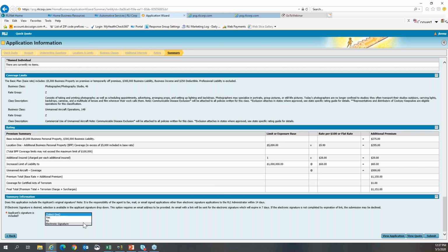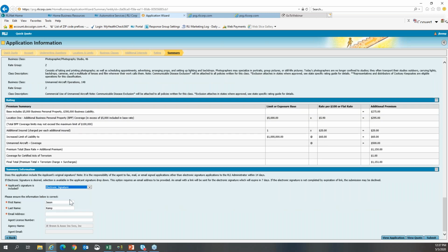So there's an electronic signature button. You click that. It prompts you to enter information about the applicant on where we want to send this application for them to sign. Once we do that and we hit the submit button, it's going to automatically send an electronic application, just like I just showed you, but an electronic version directly to the applicant. They go on the DocuSign link and sign the document. It's very simple. We get notified when it's signed, and then the application is automatically saved to the submission.